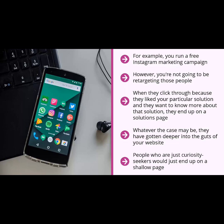People who are just curiosity seekers would just end up on a shallow page. They would begin there and they would end there. People who are really looking for a solution would click page after page on your website. Those are the people who are more likely to convert.